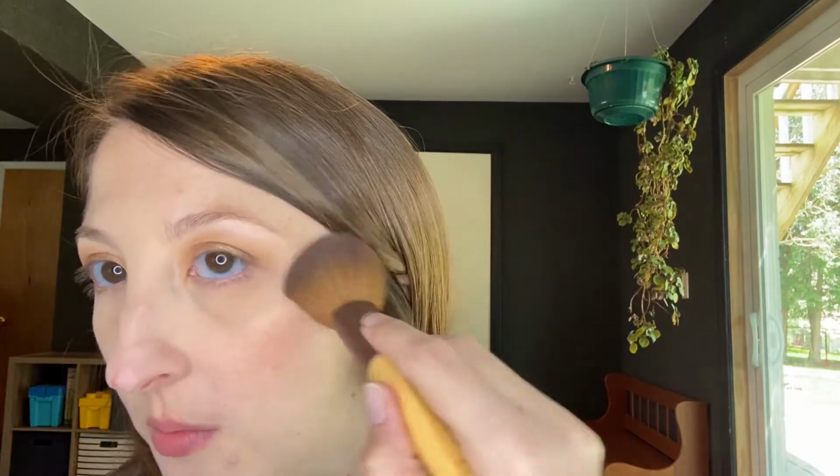For blush, I'm gonna try to work around this, but I'm gonna use the Milani Luminoso. This is just a tried and true, beautiful, shimmery blush. I don't wear highlighter super often, and I really love a glowy blush in place of that, and this one is wonderful. Okay, let's see here. I know I can go back here. Get the blush back here.